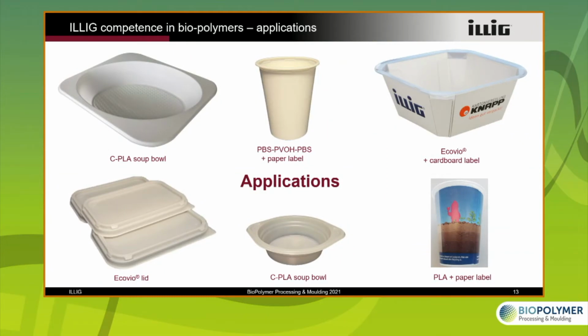ILLIG competence in biopolymer applications. Well, what do you see there? On the left side, there's a lid typically for a margarine package, and above there's a soup bowl, and the soup bowls are heat resistant up to 120 degrees and are made of crystalline PLA.